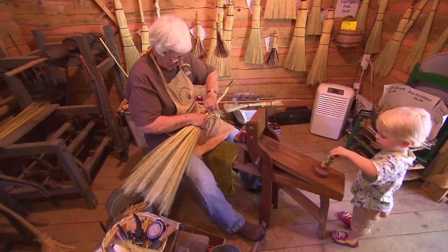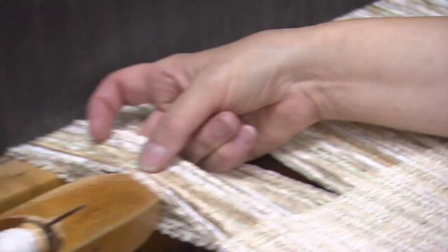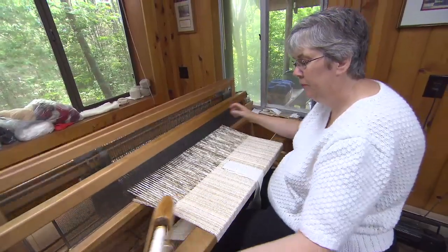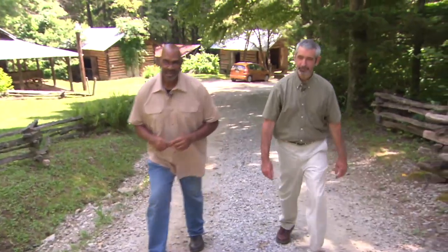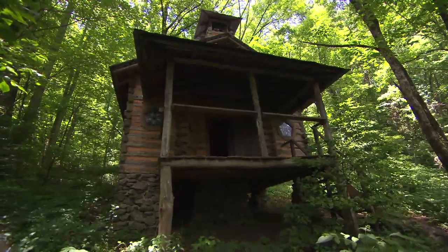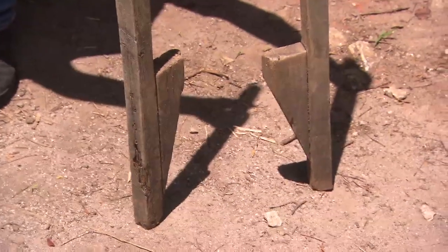Okay. Our next stop on this quarter-mile trail was the broom maker and the village weaver. It was exciting to watch these two talented, skillful women perfect their art. Now, with all the hard work these folks had going on back then, you had to amuse yourself in some kind of way. I found a pair of stilts, and I couldn't leave without trying them on for size.